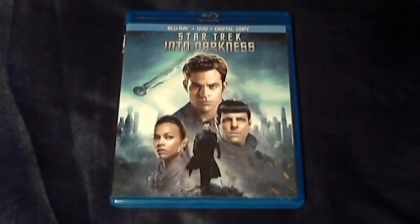Picked it up. Up next is Star Trek Into Darkness, and this is the only Blu-ray that I actually paid full price for. I think I paid $19.99 for it. But it completes my Star Trek collection. I have all the original films on Blu-ray. I have all the Next Generation films on Blu-ray. I have the original reboot on Blu-ray, and now I have the sequel to that reboot.